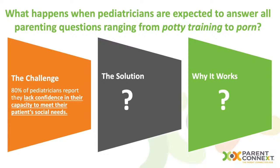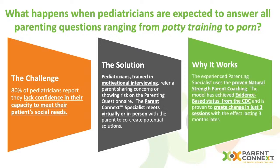What happens when pediatricians are expected to answer all parenting questions ranging from potty training to porn? The challenge: 80% of pediatricians report they lack confidence in their capacity to meet their patients' social needs, like Liza scratching her own face. The solution is Parent Connects. Pediatricians are trained in motivational interviewing, and Parent Connects specialists meet virtually or in person with parents to co-create their parenting solutions. In the case of Liza, after examining the scratches on Liza's face, the pediatrician asked Mom some questions.